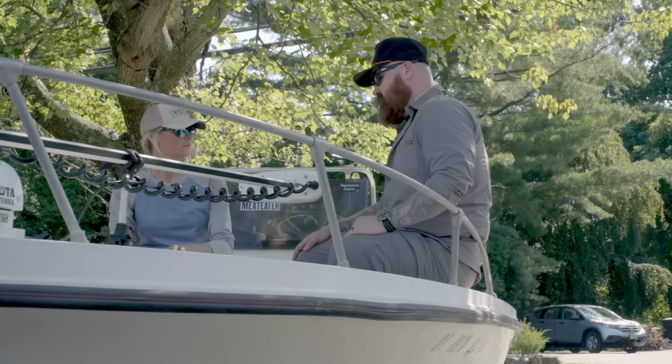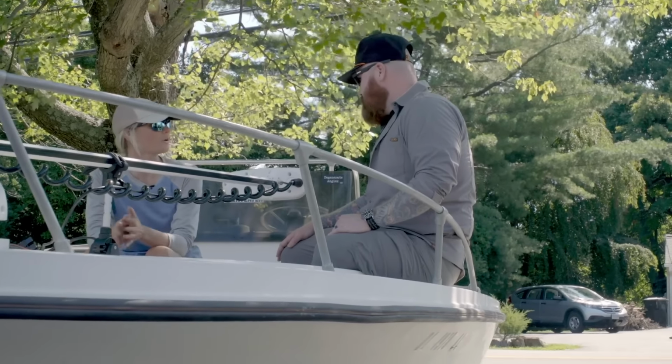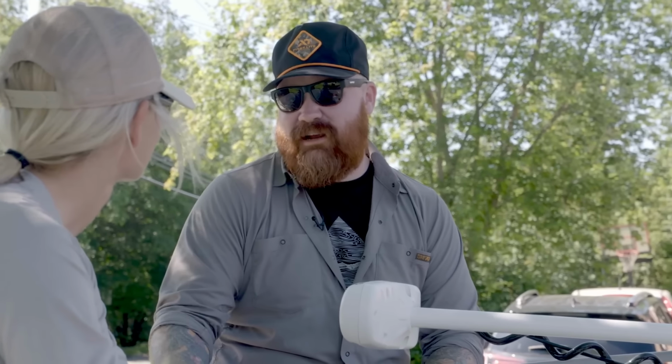This is our mothership. With the kayaks, we've got to figure out how to get them on this boat and then get them into where we're going in the backwaters. This boat doesn't obviously draft very shallow. So I know that you fish out of a kayak all the time.